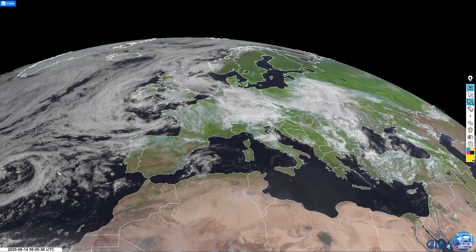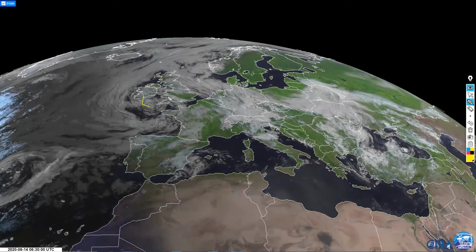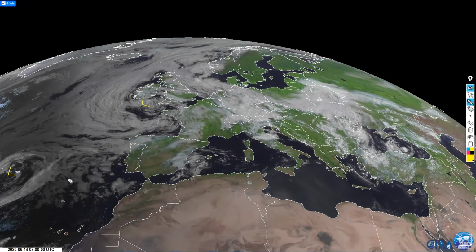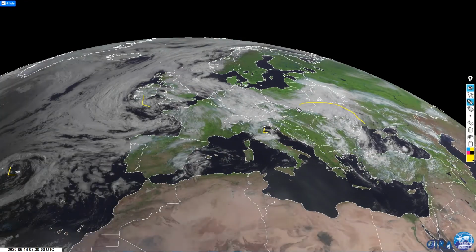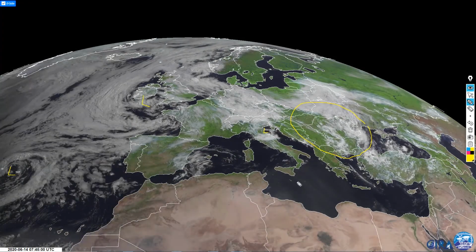Taking a look at Europe, it looks like we've got a low pressure off the British Isles, and there have been thunderstorms big time in the UK. I've seen some really nice lightning pictures. So there's a low down here by the Azores. What's this? A little low in northern Italy. A lot of rain has been in and is going to continue in southeastern Europe.